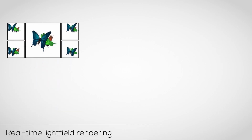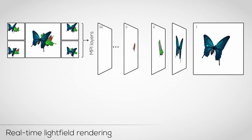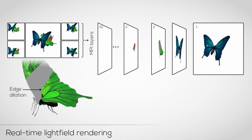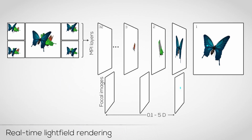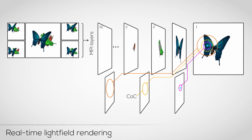We make use of a layered scene representation, which we fill with multi-view information. Subsequently, we dilate the edges of occluded areas to compensate for missing information. We process the MPI from back to front while computing the contribution from each of its layers to all focal stack images before we progress to the next layer. We sort the circles of confusion that will appear in a layer in order to reuse pixels from a smaller circle in a larger circle of confusion.